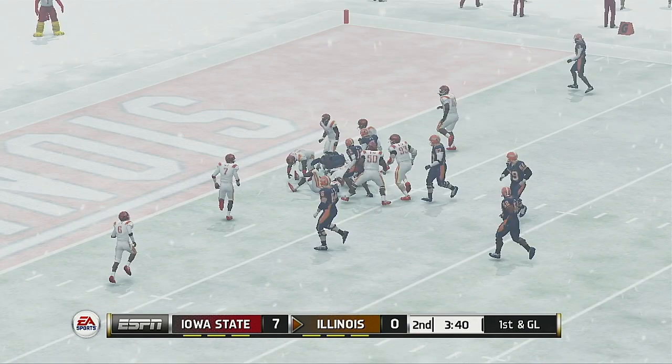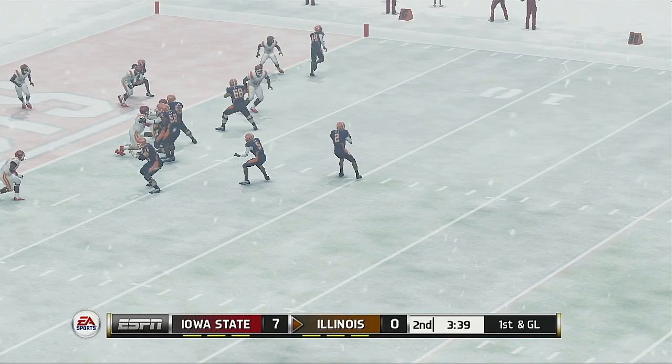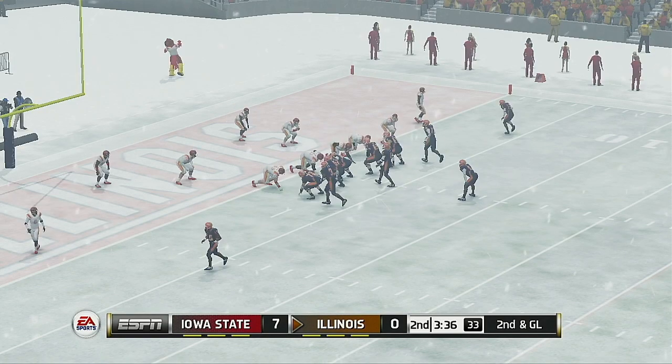Slings it. And that sets them up for the first and goal. And he just gets rid of it. That's what can happen when you run the same play. Yeah, you need to be aware of that and try to mix things up to keep the defense off balance. From the 2-yard line, second down.